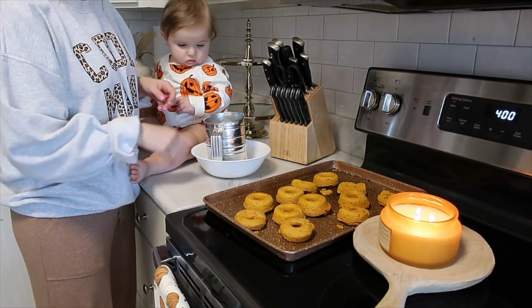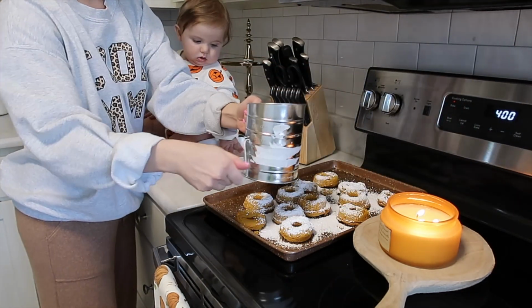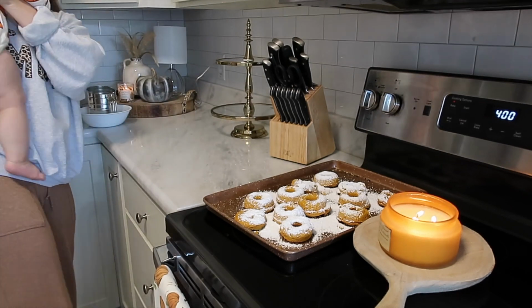Just yet, I'm not ready for autumn. Autumn comes too soon.